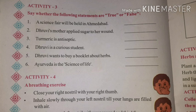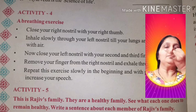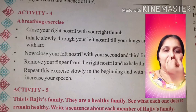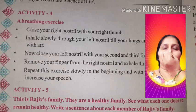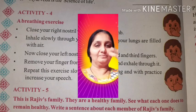Then coming to activity 4, a breathing exercise. So see how the breathing exercise is demonstrated with pictures also. Then what it says is, close your right nostril with your right thumb. Inhale slowly through your left nostril till your lungs are filled with air. Now, close your left nostril with your second and third fingers. Remove your finger from the right nostril and exhale through it.